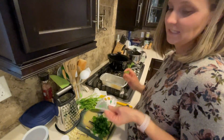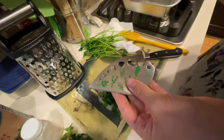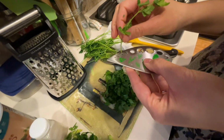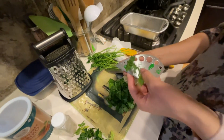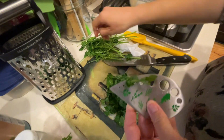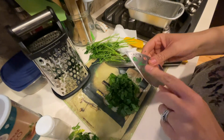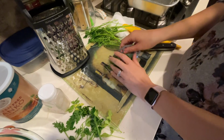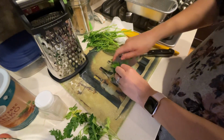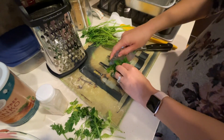All right, so one of the exciting things about this recipe is I finally had a chance to use my new herb mill, peeler? I don't know what you would call it, but it works really well. Look how awesome that is. Pull it through my Italian parsley, it just pulls the leaves off. It's so great. And then the bottom of it has this sharp knife, so it makes it good for finely chopping it.